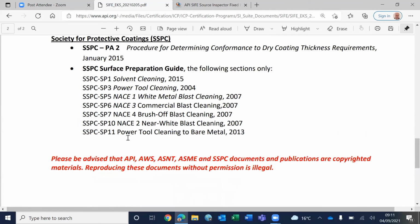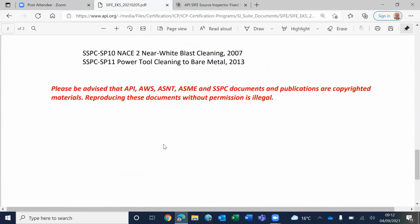And then you have this list of standards here for SSPC, Society for Protective Coatings, SP1, SP3, and then the corresponding NACE numbers, like 1, 2, 3, 4. So all you need to know is what NACE 1 is when we say cleanliness, so it's white metal blast cleaning. This could actually be a potential question: what is white metal blast cleaning? The answer would be NACE 1, or commercial blast cleaning, NACE 3, and near white. So this way they have rearranged the numbers to coincide with the sequence of SSPC. And that's what it is.